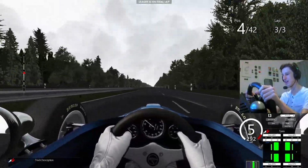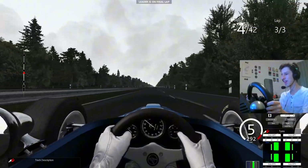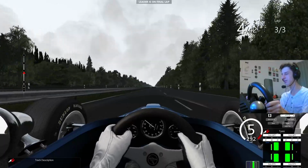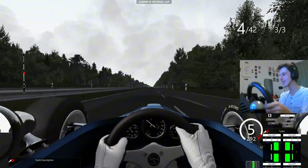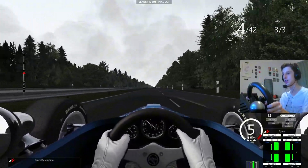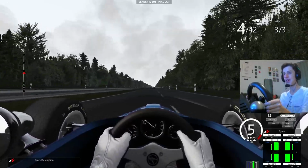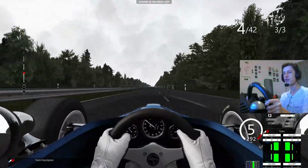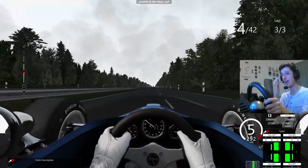We're dropping back down though to 292 kilometers per hour, and it just looks like we're just out of slipstream range of the Ferrari in front, but it does look like, visually at least, that we are slightly catching this guy, and it's going to be crucial that we get as late on the brakes as we can without crashing into turn 1, because that is what is gonna gain us the time.